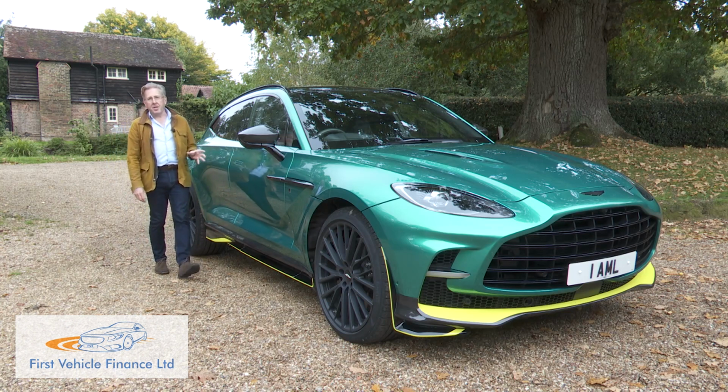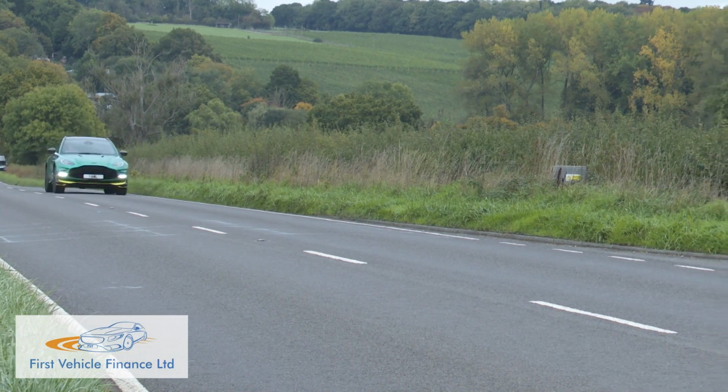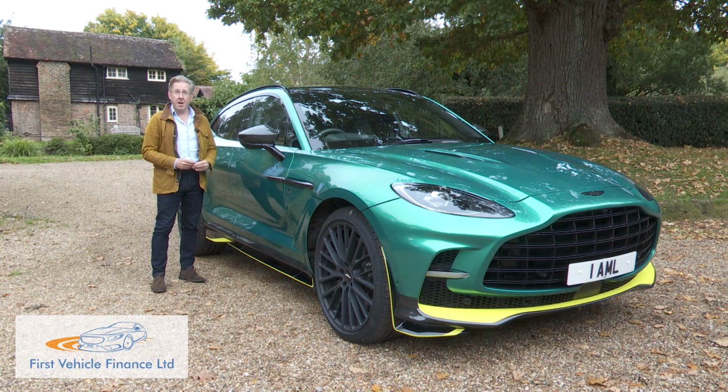Luxury SUV buyers won't care about any of that, of course. They'll simply want to know whether this could be the ultimate high-performance model of this kind ever made. The answer is that for many of them, it very well might be.